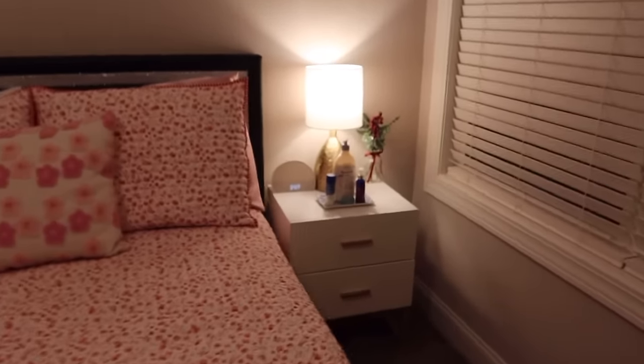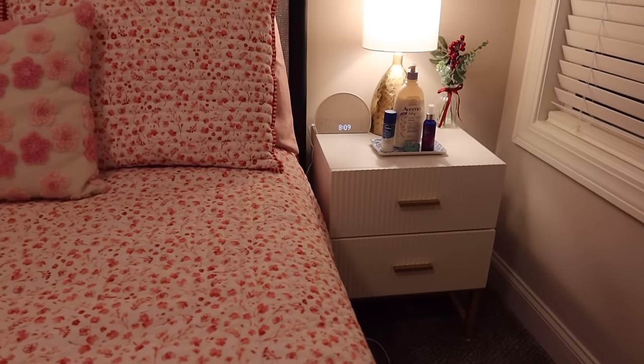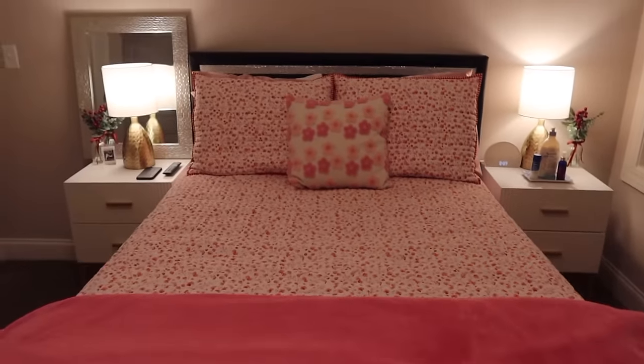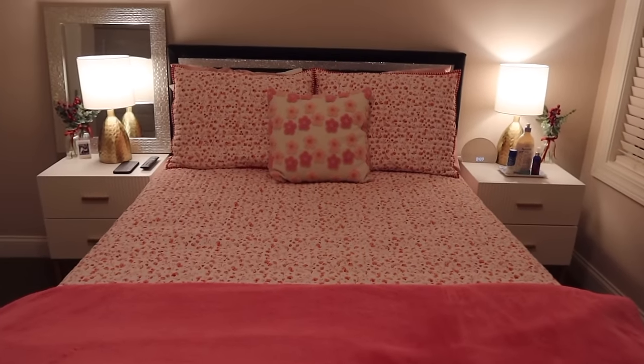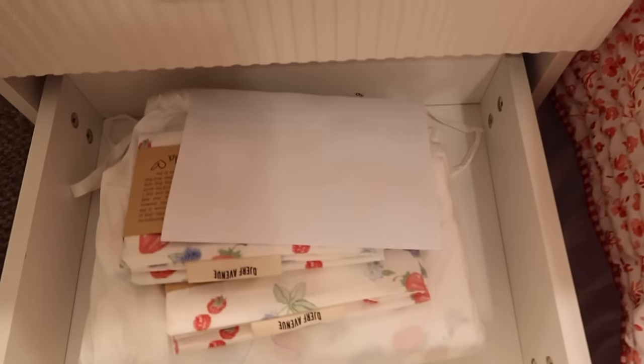I just set up my new Hatch Restore 2 and it's super nice, so I'm super excited. I'm gonna use it tomorrow for when I wake up. This is my old comforter. I've had it for a little bit. I think I got it at HomeGoods or Marshalls, but look at what I got.